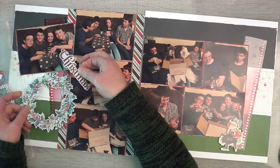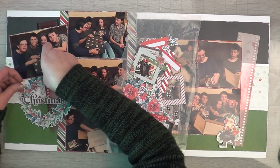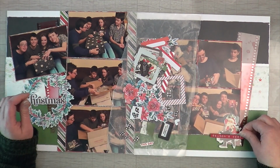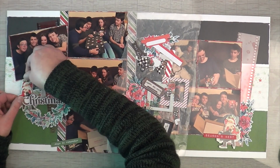I think so. And then, like I said, I just pulled out all the elements, what I've been dying to play with, what I've been wanting to play with, all that stuff. I have this very skinny word Merry that I wanted to put that just said Merry Christmas. It was way too skinny. I could not even see it on the layout.